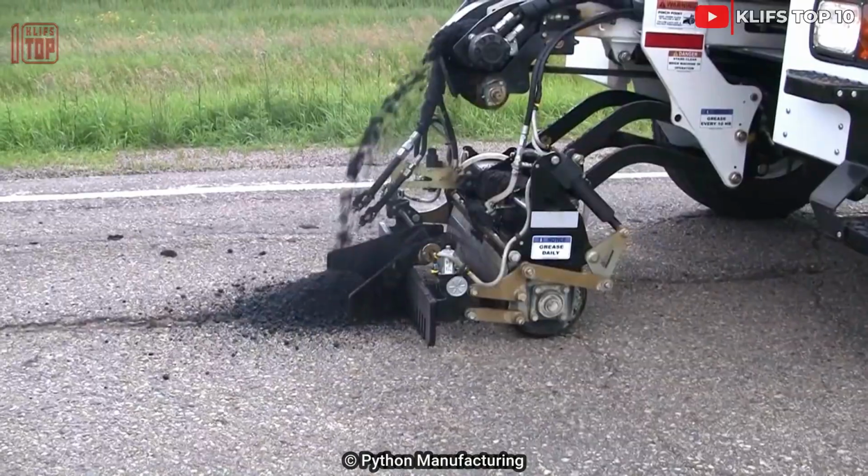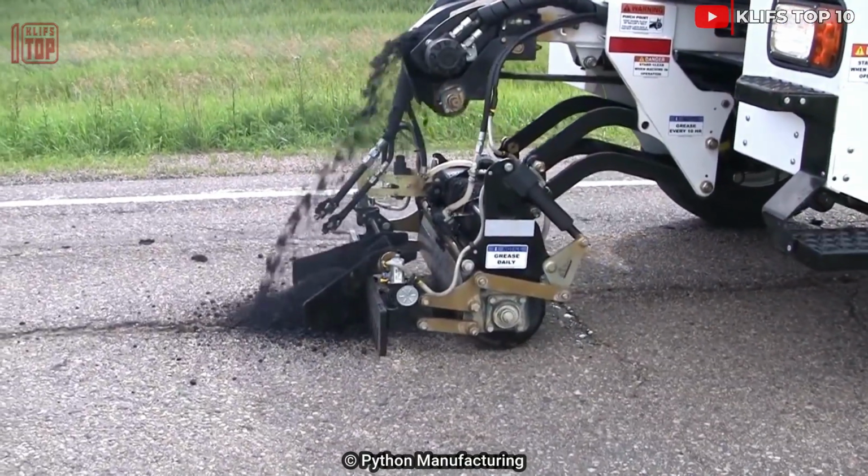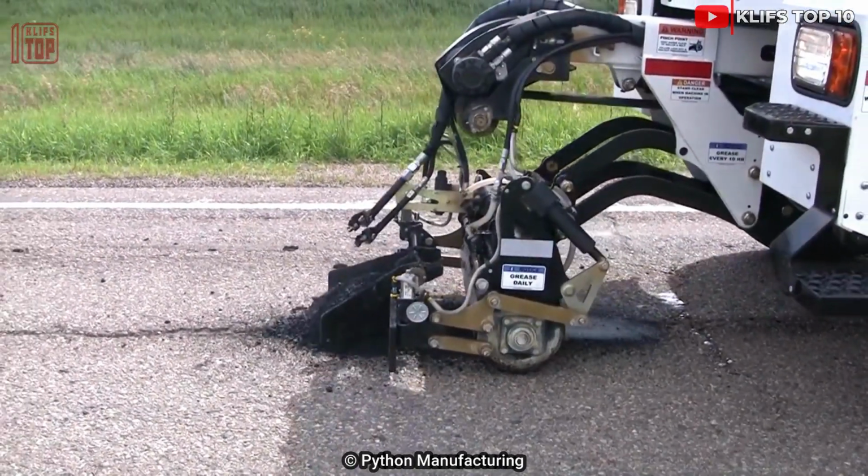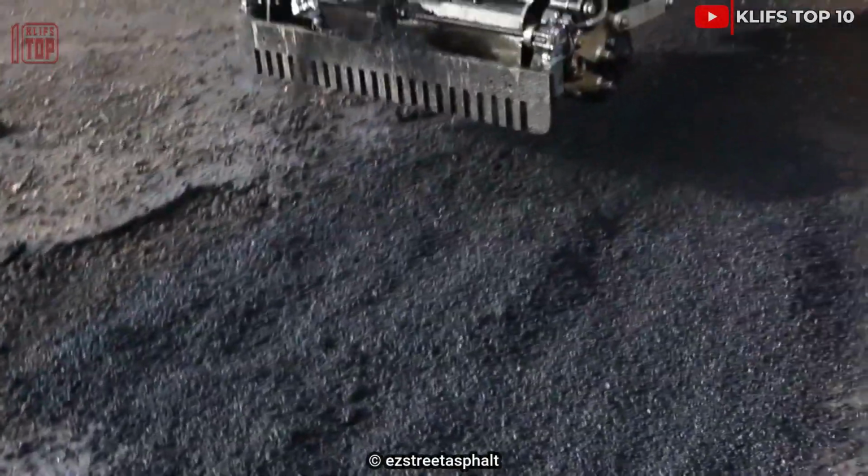Hydraulic rollers ensure optimum compaction of the asphalt mixture and thus the long service life of the road surface. An undeniable advantage is working in low temperatures and even in the rain.